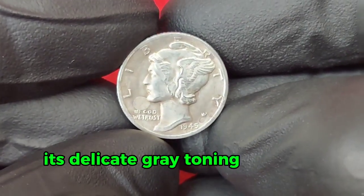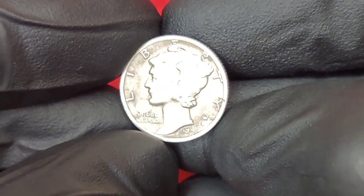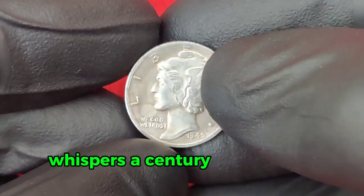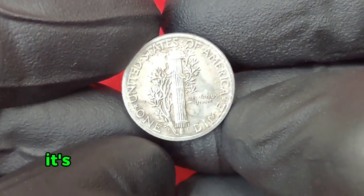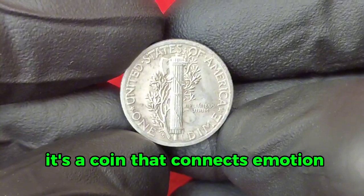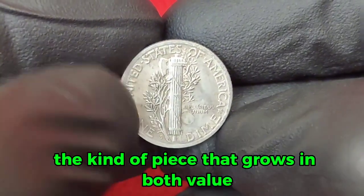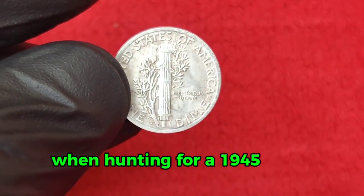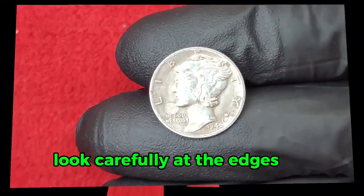Its delicate gray toning and extra fine detail make it a true collector's dream. Each surface line, each tone variation, whispers a century-old secret of artistry, transition, and legacy. It's a coin that connects emotion with investment, the kind of piece that grows in both value and sentiment the longer you own it.